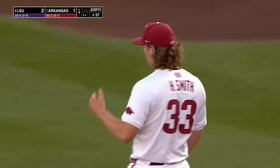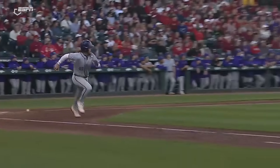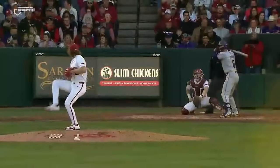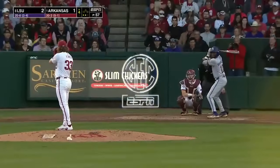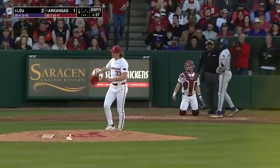Tommy White and Hayden Travinsky going back to back. A little bit different approach. So White had hooked two different sliders foul. That's how long he kept that barrel in there. I mean, he cut the swing off at the end just to make sure the barrel stayed in the zone. The ball was probably off the plate. Hooks the slider into the bullpen and then a fastball elevated. And this one was a no doubt. One pulled, one the opposite way. And Tigers with two solo home runs at the lead.